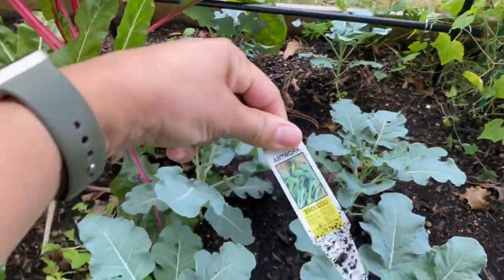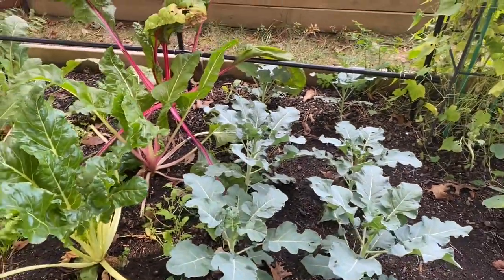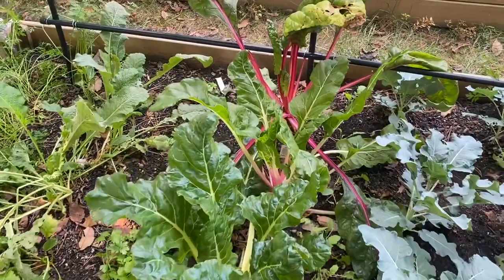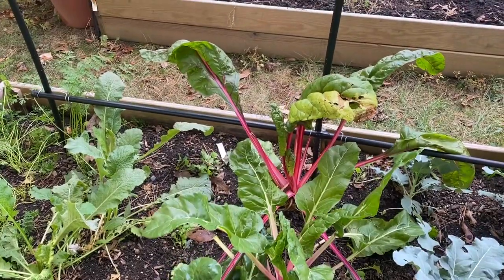And the variety was artwork. So I'm hopeful that I will have some broccoli to munch on this fall. Y'all, these were some of my first plantings of the season, this Swiss chard, and it is holding up nicely.